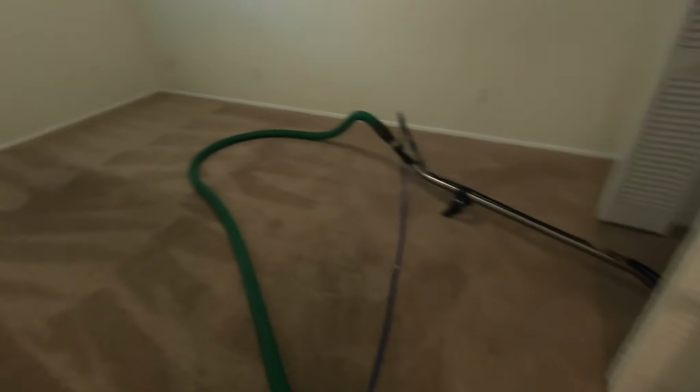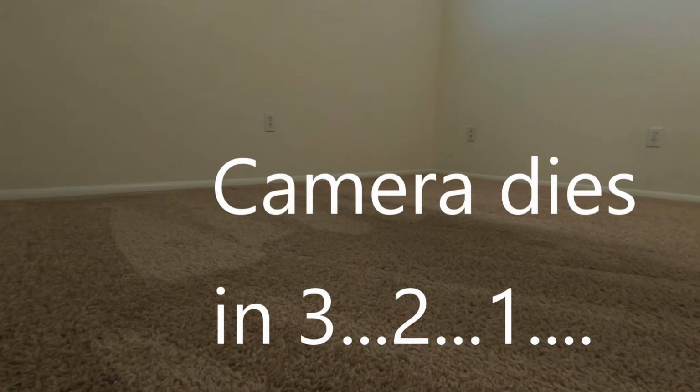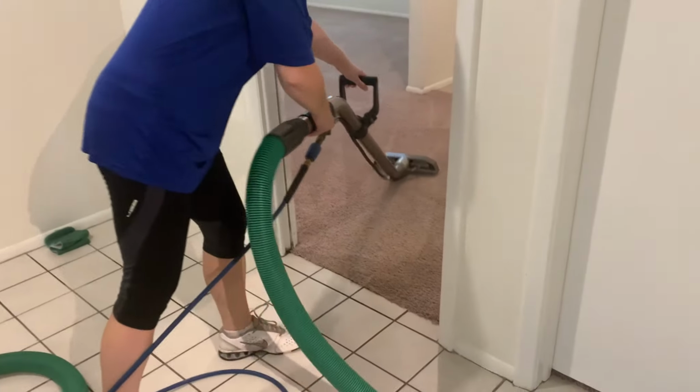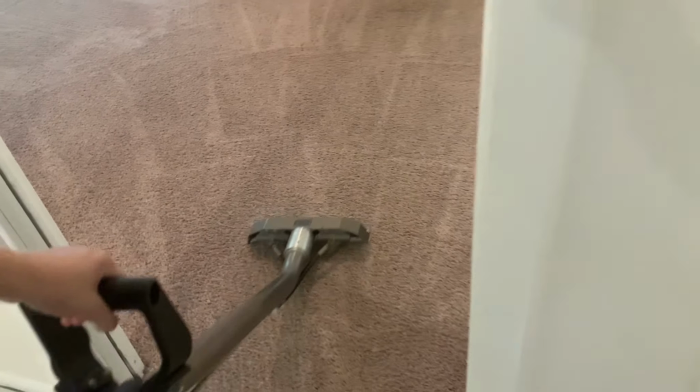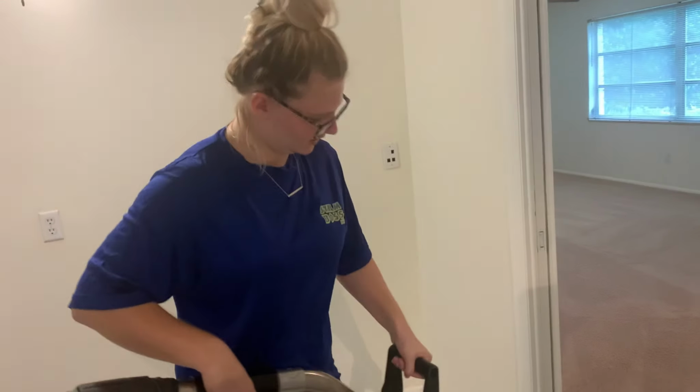All right, let's knock this one out though. This one's CRB, vacuum, pre-treated, all that stuff. Looking good already. Look at that pro. Learn from the best. All right. Now we're gonna scrub this room.